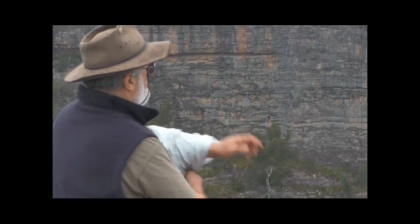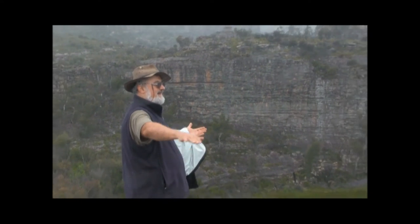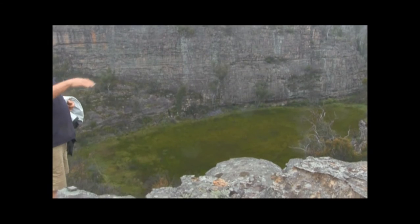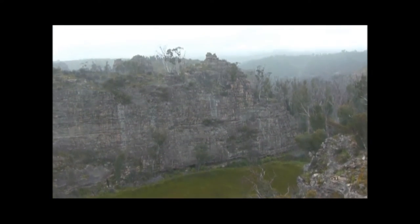In various places, like down there where we're walking through, there are shale bands that act as barriers between the layers of the sandstone. So this is Banks Wall sandstone. Underneath is Burramoco sandstone, and I think it's the Mount York claystone in between.